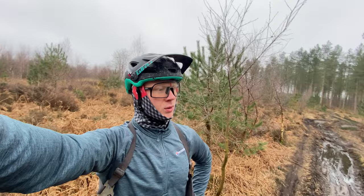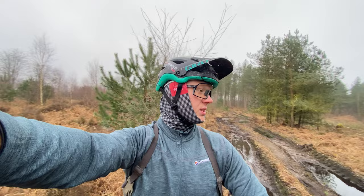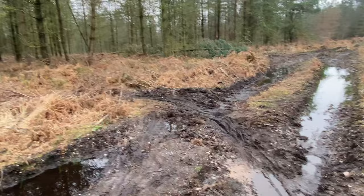We've got some yellow ribbon stuff on the tree, not sure what that symbolizes, but I think red means danger, doesn't it? So hopefully not too much danger, but we're gonna go down, see what it's about. Lots of people have ridden it. There's lots of tire tracks. Oh, I almost fell off my bike then, but there's lots of tire tracks, so people must be riding it. We'll see what it's about. Right then.